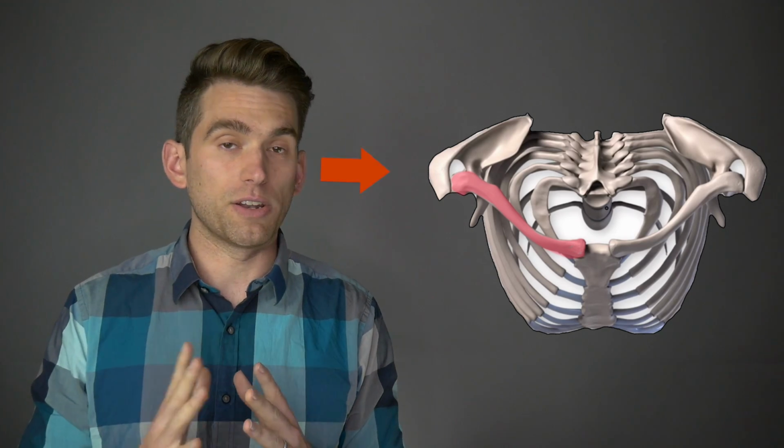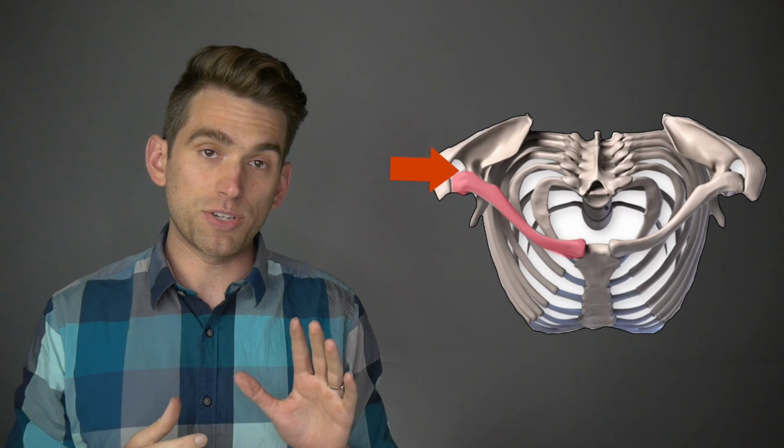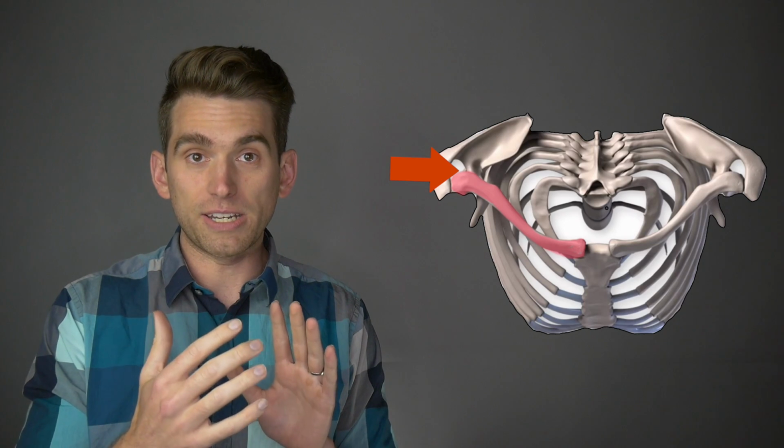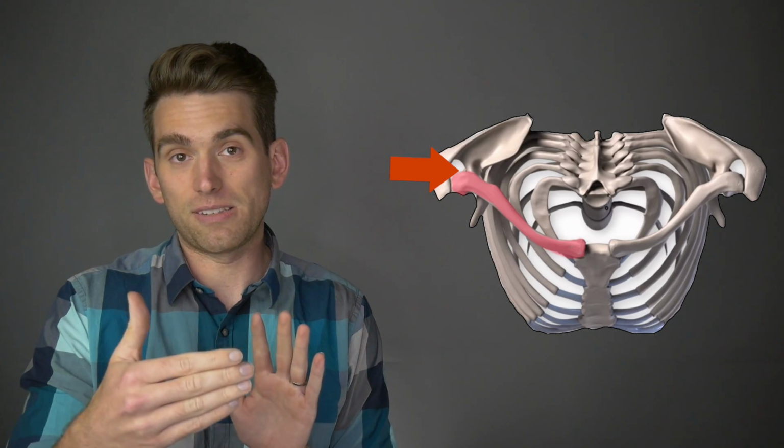When we see an anterior SC joint dislocation, it's usually because of a direct axial load into the shoulder, more like what we saw happen with Nick Foles. In this case, that posterior ligament is stronger than the one in the front, and so the anterior ligament breaks first and causes that clavicle to displace anteriorly.